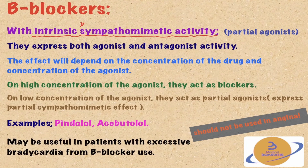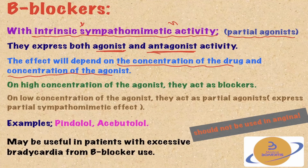The next class of beta blockers are beta blockers with intrinsic sympathomimetic activity. Sympathomimetic means they have some sympathetic agonist effect, and that's why they are also called partial agonists. These medications express both agonist activity and antagonist activity. How is that? Basically, this depends on the concentration of the drug and the concentration of the natural agonist in the body. In high concentrations of the agonist, they will act as blockers. In low concentrations of the agonist, they will express partial agonist activity. So they will express partial sympathomimetic activity.